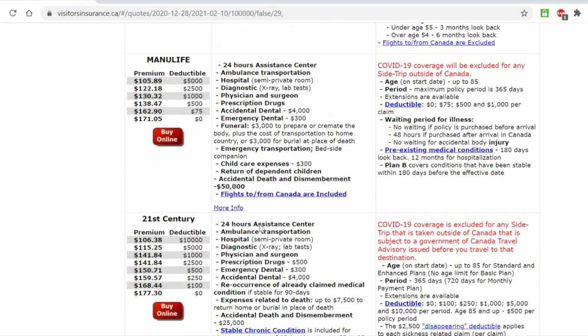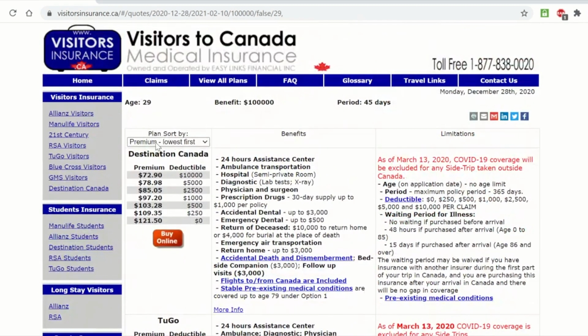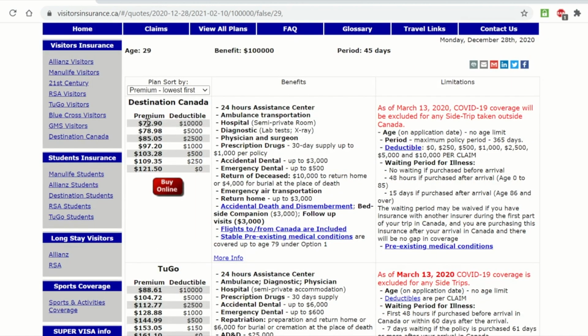The list goes on. You can just check out for yourself. We'll quickly look at one or two. The first one here is Destination Canada. If you see here, the premium value is here, and how much amount will be deductible is here as well. For example, if you pay a premium of $121.5, then the amount deductible from your bill is going to be $0. Basically 100% is insured. If you go for $109.35, then you'll have to pay $250 from your pocket, and the rest of the things will be covered, and accordingly they have put all these details.